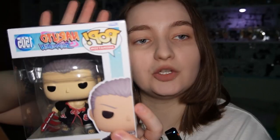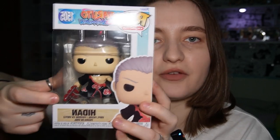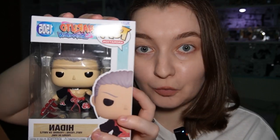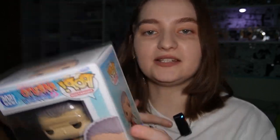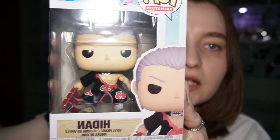I just love the Hidan. And also, if you didn't know, there is a brand new Hidan. You know that this Chase variant is basically the one with his jutsu and skeletal form? Well, the other one is the common one, and it's not the Chase, and it's him with the coat. I'm going to insert the picture somewhere, but he's amazing. He's truly amazing. Dropping the box.